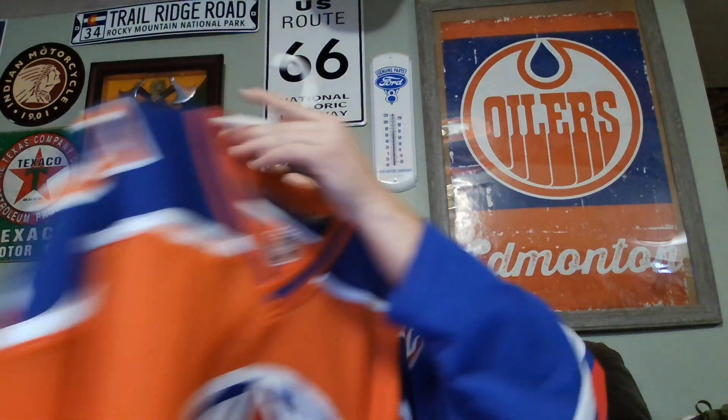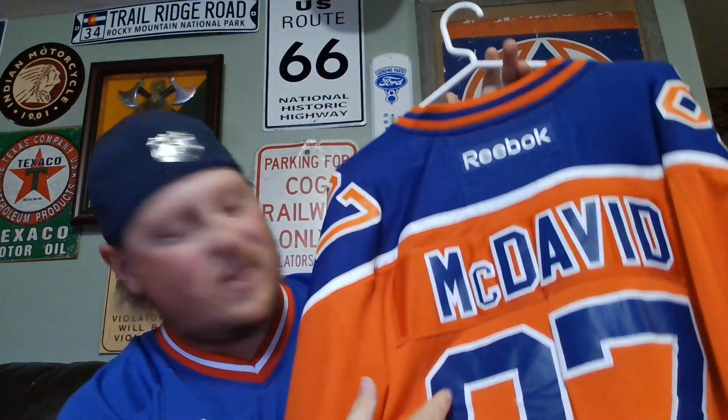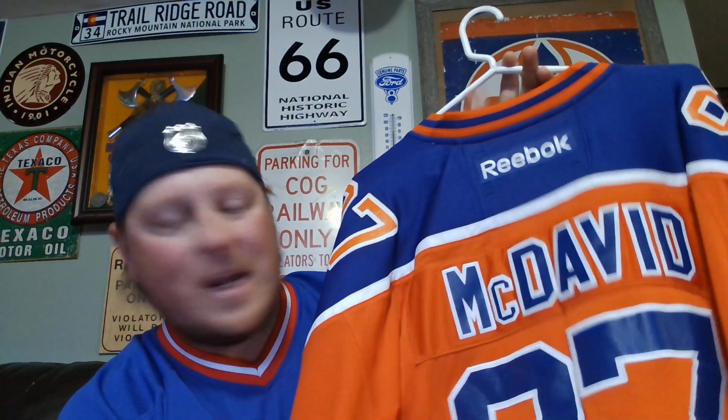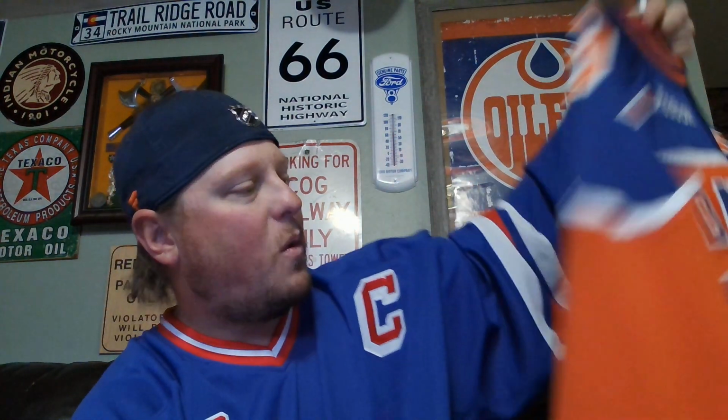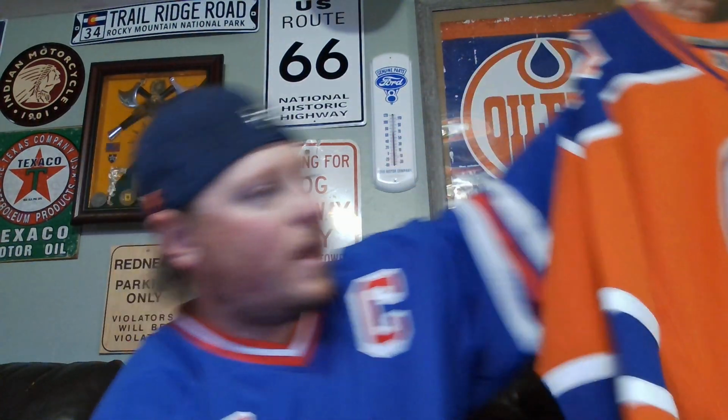I love this jersey. This is the first McDavid jersey I ever bought because they were on sale on NHL.com. And I know why, because look at this. This is awful. The material they used in this was horrible. I can't believe I paid full price for that.